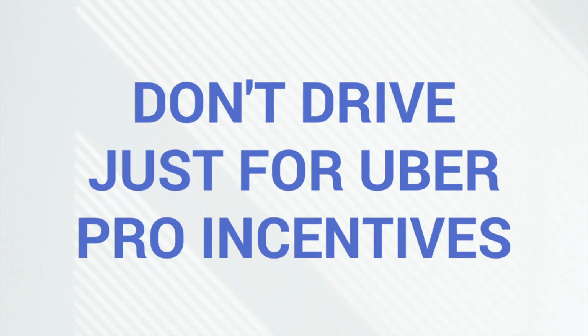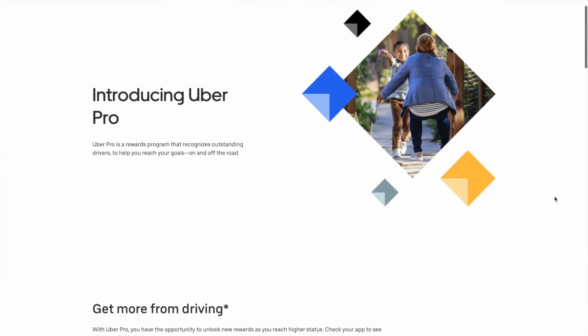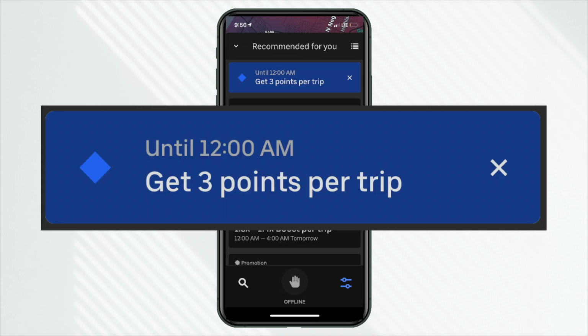Number 7, I haven't seen this too often, so let me know down below in the comments if you've seen this, but I wouldn't drive on any Uber Pro specific promos. Or I should clarify, maybe don't adjust any of your driving just for Uber Pro promos. Uber Pro, it's a newer system. It gives you points and you get rewards the more points and the different tiers that you get on Uber Pro. Now, I have seen on Uber Eats, it'll say drive these hours or hit this certain amount of deliveries and you'll earn extra Uber Pro points. Well, Uber Pro points don't pay the rent. They don't pay bills. So in my eyes, and probably in your eyes, it's not that valuable.